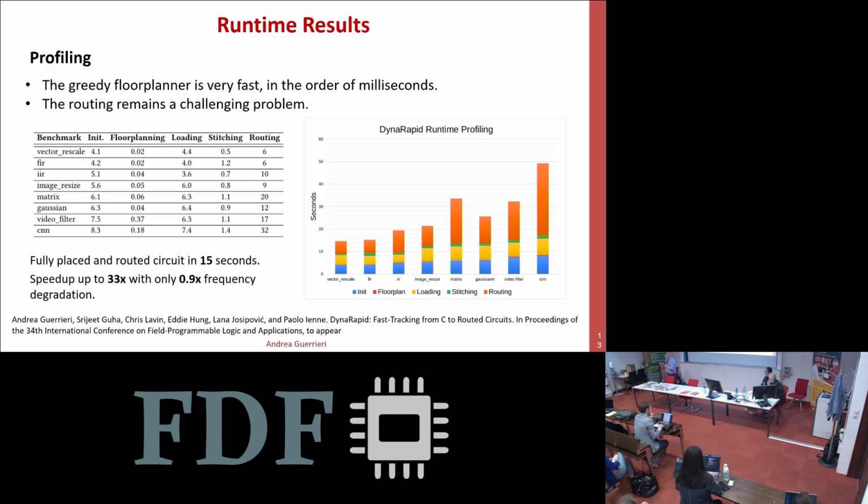So you can see how the greedy floorplanner is running in milliseconds. So we are very powerful with this technique, although we are not able to meet what we call timing closure, in the sense that we generate a design and we try to meet the frequency that we get during our buffering. But we are able to generate a fully placed and routed circuit in the order of 10 seconds, with a speedup of up to 30x and 0.9 frequency degradation with respect to Vivado.